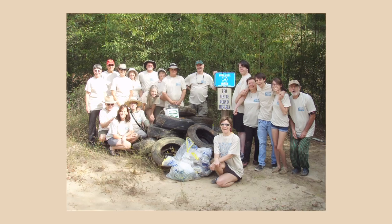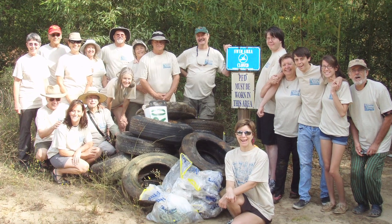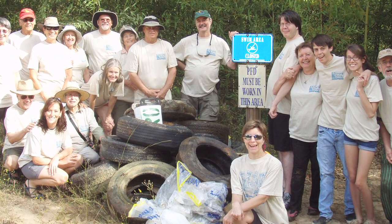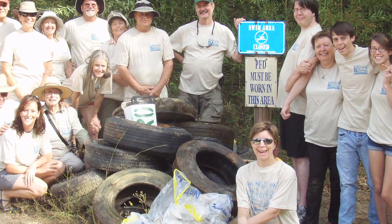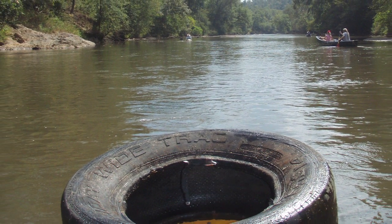Broad River Watershed Association last spring pulled 22 tires from 4.5 miles of river in rural Georgia. And we didn't get 23 because nobody wanted to walk 50 yards upstream to get the last one.